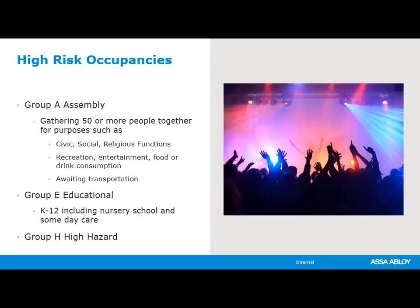And even though they do fire drills, school-age children are prone to panic. And Group H, high hazard, regardless of the occupant load, is considered high risk because the materials inside are highly flammable or likely to explode.